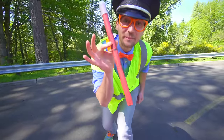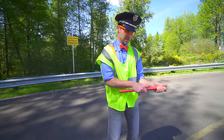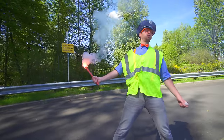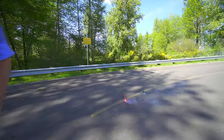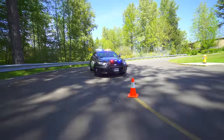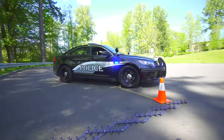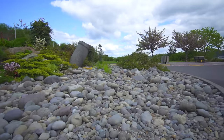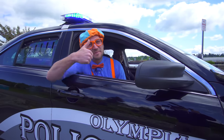I almost forgot my favorite part, the road flare. Whoa. Okay, this is not a toy. Not for kids, so here we go. Whoa. Okay, let's put it down right here, and let's start this course. Barely missed the spikes! Good job! That was so much fun learning about police vehicles! Now it's time for the police car song!